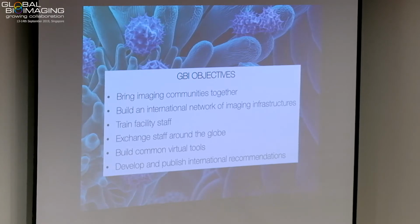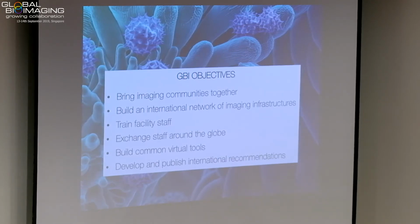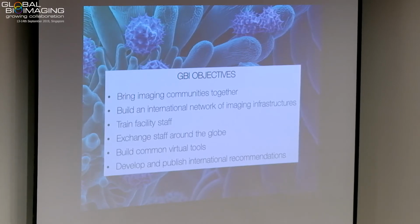We started preparing some training courses which were delivered in the course of the project. We started the staff exchange program, which we call the shadowing program. I have a slide afterwards on that. And also some work to build common virtual tools, both for technology training and for image data, and also development and publishing of international recommendations.